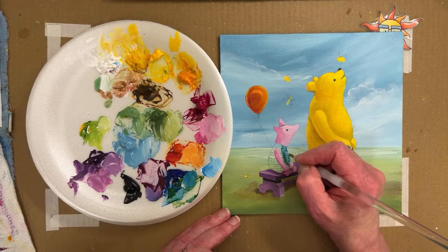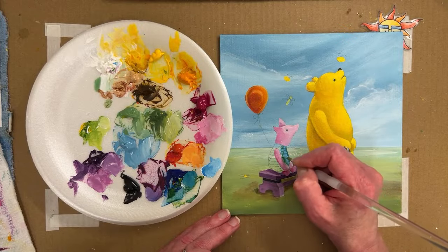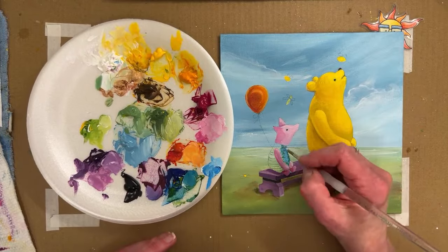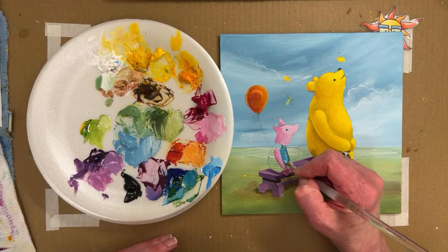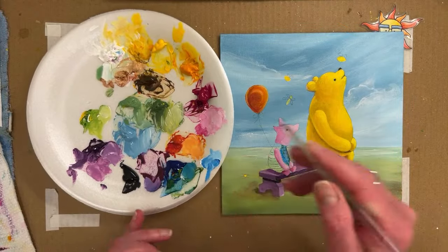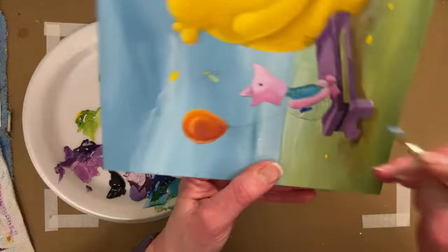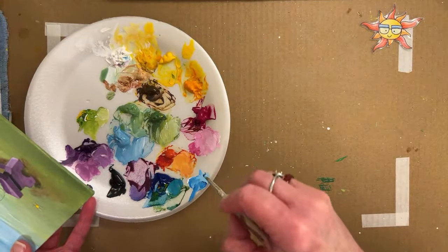It's drying dark on me. And I gave up on the aqua because it's too close to the grass color. It's also too close to the sky color. Got a little bit of a problem. I might just kind of indicate his stripes in case I don't have time to Posca pen him. It's not flowing the way I want it to.